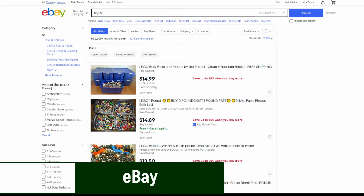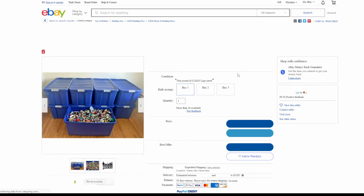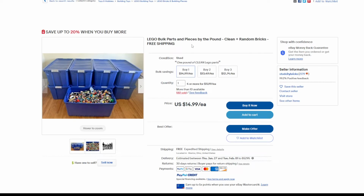eBay, of course, is another great option. It's as easy as taking pictures, and what a lot of people do is you can see they'll put up 1 pound lots up here. You can see bulk parts and pieces by the pound. If you were going to do this, you would want to take good pictures, clean them, of course, and if you go to these top pages here, you could see that this is buy one at $14.99 each, and the more you buy, the more you could save.